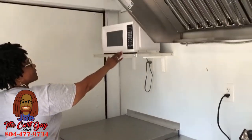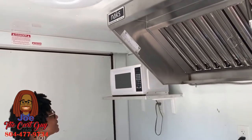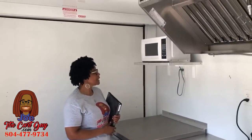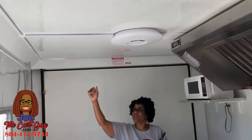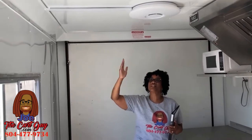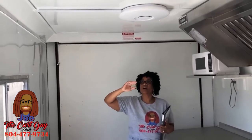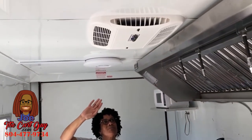This is a 700 watt microwave, just for heating up stuff, not necessarily cooking. There's a Bluetooth speaker, so when you're talking to your customers, or when there are no customers, you can listen to music off of your phone. Love Bluetooth. This is the air conditioning, 13.5 BTUs. Love it.